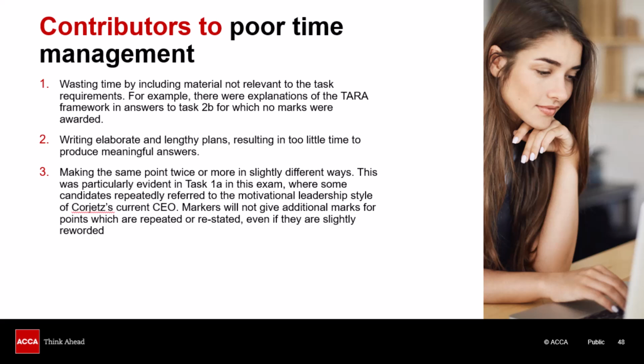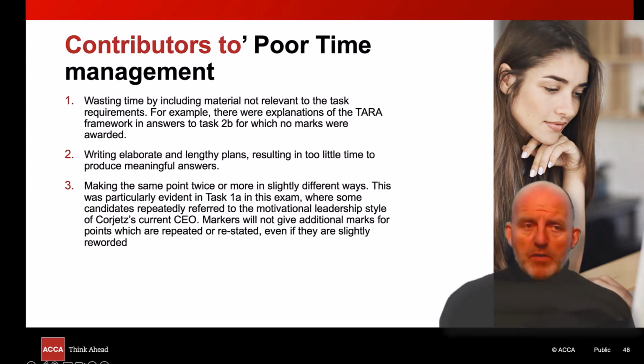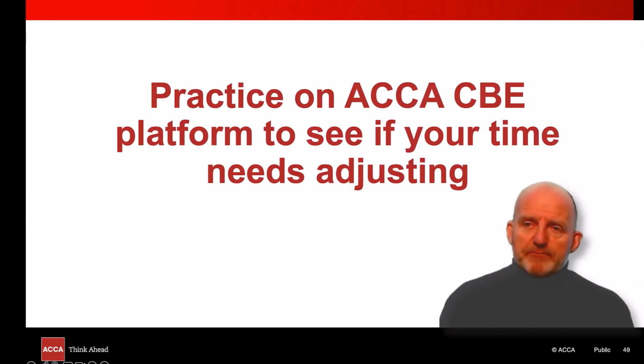What else? It was also evident that some students were writing very elaborate and lengthy plans, and they took quite a lot of time to do, and really there's no real marks in that. So my advice would be professional, but keep it fairly simple. And then finally, people were repeating their points. The marker marks each task many times and knows it inside out, and is very easily able to spot repetition. Again, it's wasting time.